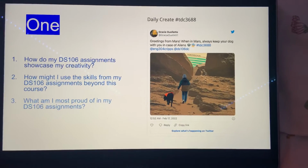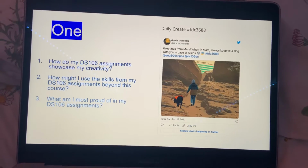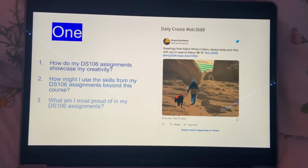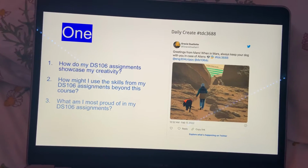And this is my favorite one because I think in terms of showcasing my creativity, it kind of showed how I take a different perspective on things, because I saw that most people were doing postcards, and I was like, I wonder if I can spin this a little bit. So I think it shows my creativity in that way.